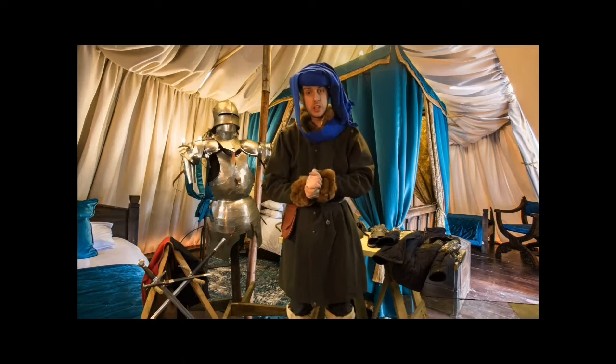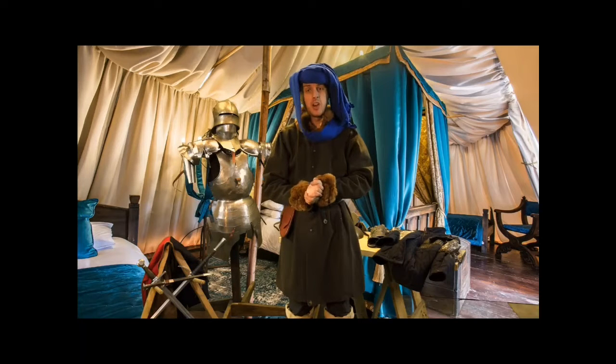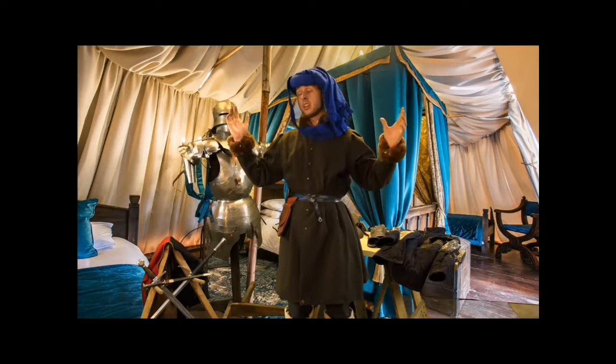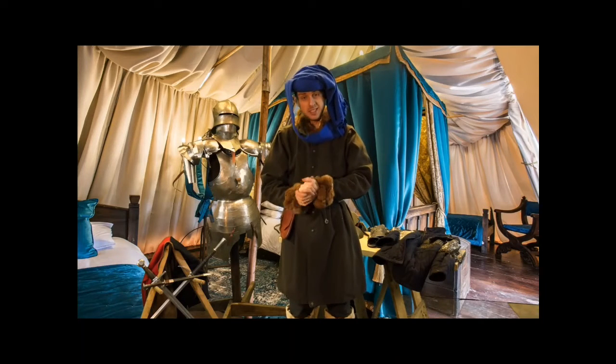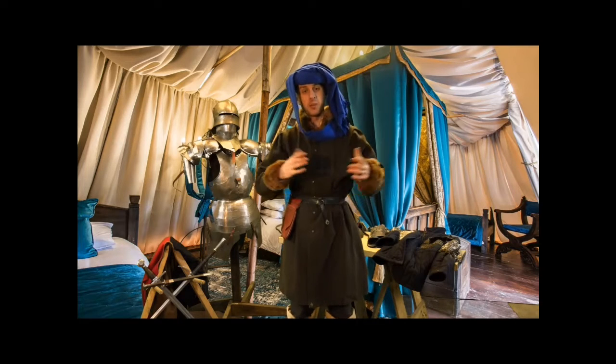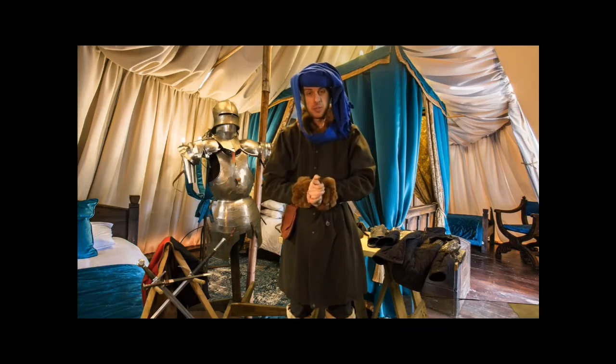My name's Jed Jaggard and I'm going to be talking about how a knight would get dressed for battle in the late 15th century. As you can see, we're in the very nice surroundings of my campaign tent. We've got the four-poster bed along with other accoutrements if I was a very posh nobleman from the time.